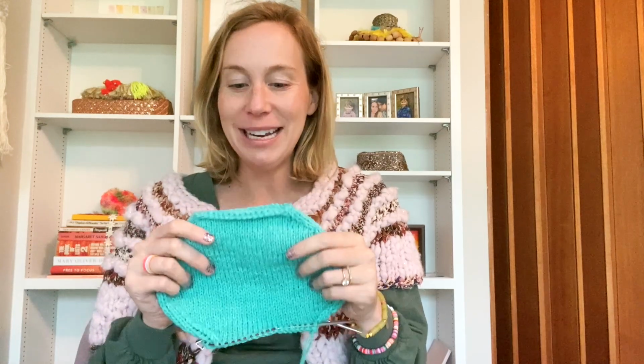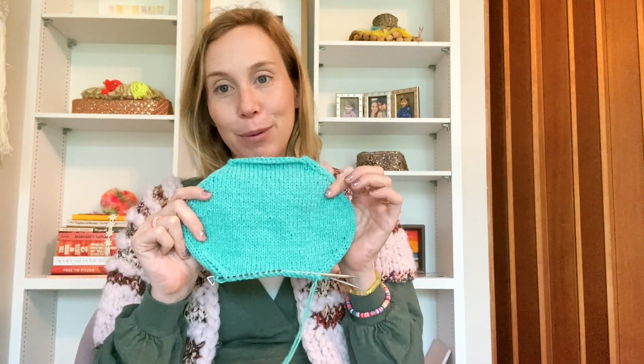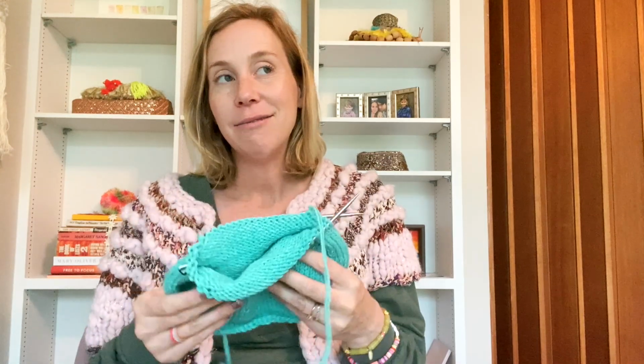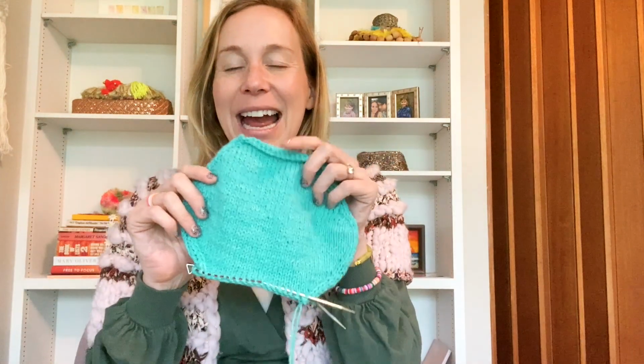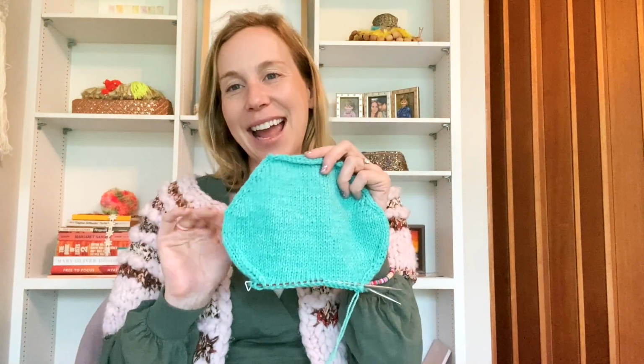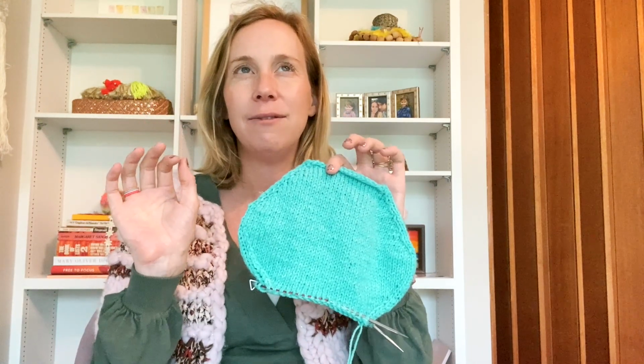And I am knitting my son, Wiley, a blue crab for his birthday, which is in 4 days. So I've got some work to do. This is going to be the body, and then I think it has 6 legs that come off. Maybe it has 4 or 6 legs and then 2 pinchers.